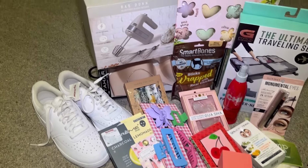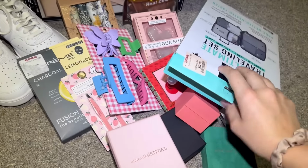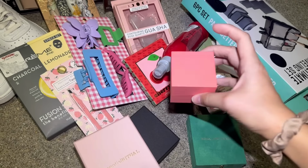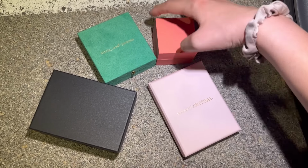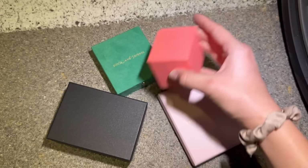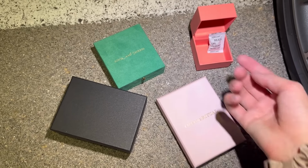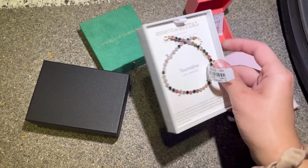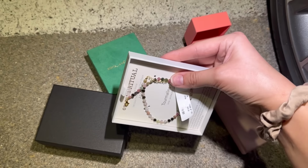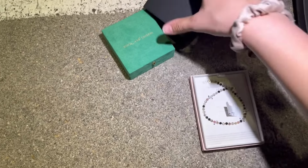All right, so here is the haul of everything I found, a bunch of random stuff, but I'm gonna open up the boxes of jewelry and let's see what's inside. Okay, let's check the boxes now. So this one, it sounds like it has something in there. Oh, it had one of these packages in there, so that one is empty. This one actually has a bracelet in there, $14.99. It is really pretty.